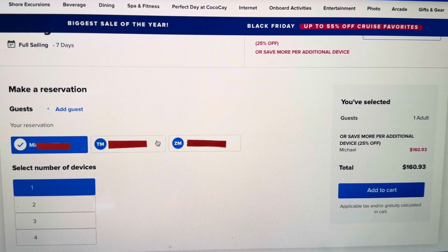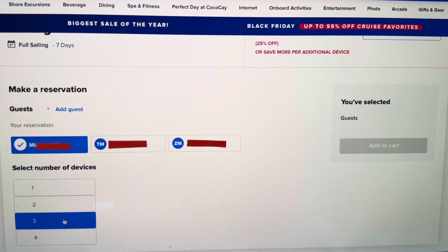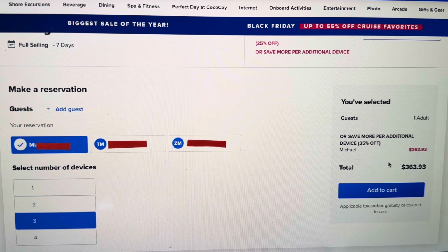What I'm going to do, and this is how you maximize the value, is do it under just one person, and then I could do 3 devices. See how that's less expensive than each person having their own device plan. So what happens when I get on the boat, I'll have a login and a password, and then 4 devices can be logged in at the same time under my username and password. So all they have to have is your username and password. I can share it with my kids.